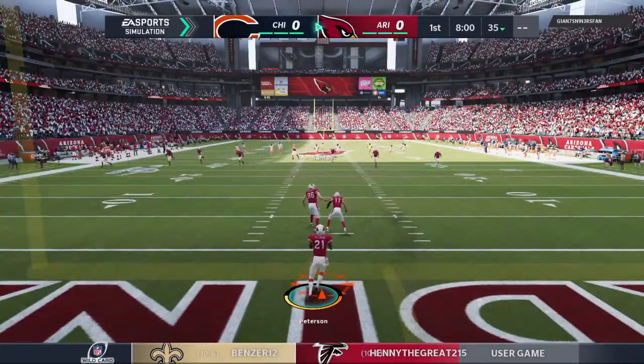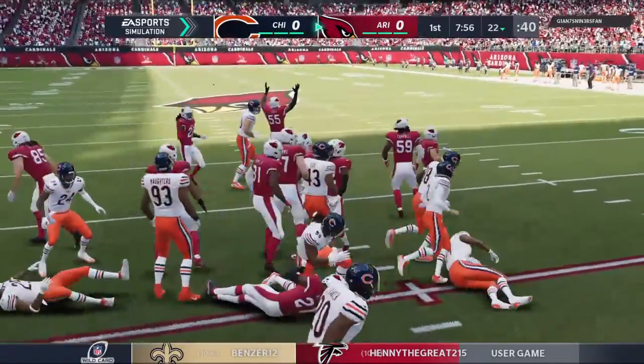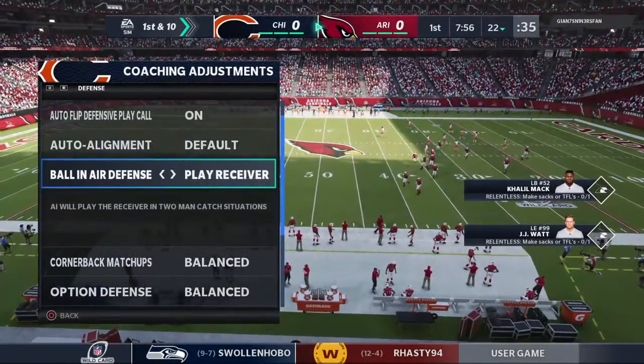NFC wildcard game. Now this will make it into the end zone. And he returns this to the 22. Cardinals take over 1st and 10 at their own 22-yard line.